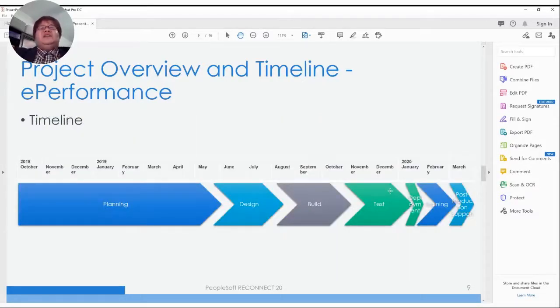Then, timeline. It was a bit tricky and interesting project because originally it was going to start in October 2018. The reason it was starting in October 2018 was because by this time the implementation of the e-compensation manager desktop for annual merit increases was wrapping up here. So the ePerformance project was going to start. Then the project started, launched, and we had several initial discussions and requirement gathering. Then it stopped around the December timeframe.